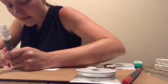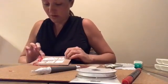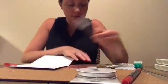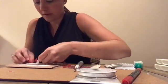All right, so I have to make sure that this doesn't show up in my window. I don't want to see ribbon poking behind the window, and it looks like I'm good there. All right, so now I just have to do the other side. Let me make sure it's not too long, because I did cut it what I thought was probably a little extra long.